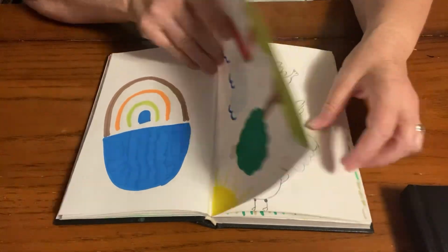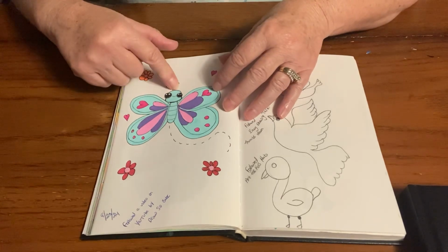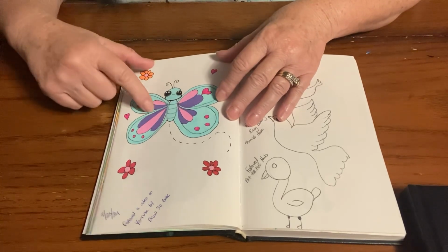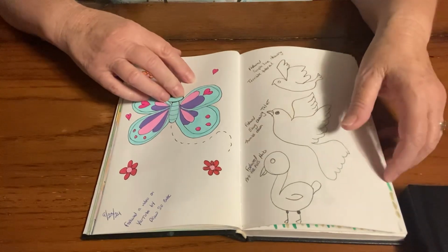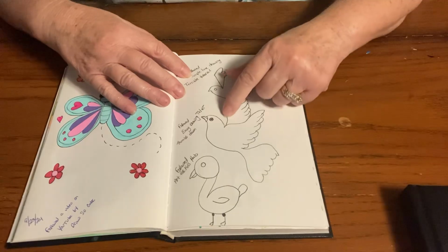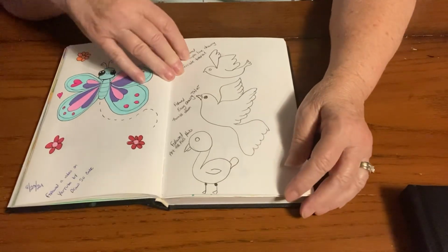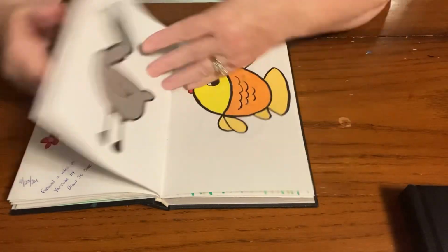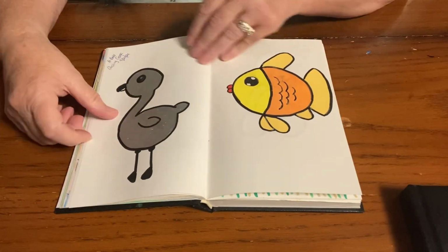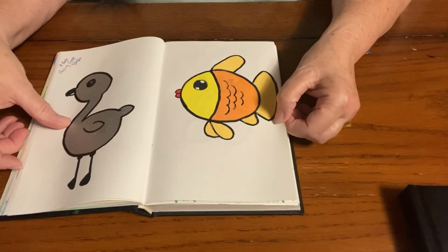I don't know. And here I was doing the little whimsical butterfly before I did her on a big piece of paper. So yeah, I like her. I think she's cute. This was me trying to do some doves, and this was supposed to be a little baby goose. And then I did the big goose here, and I colored it in. And then a little like Nemo fish.